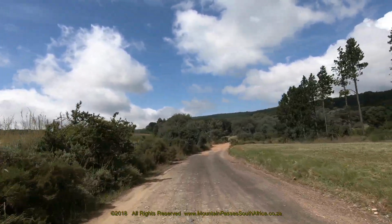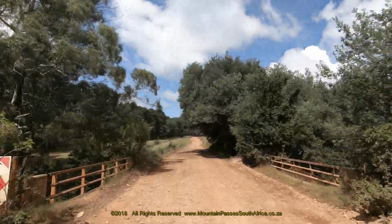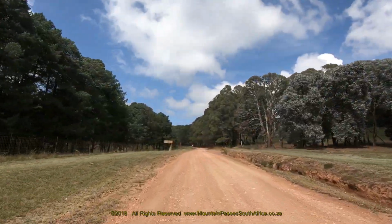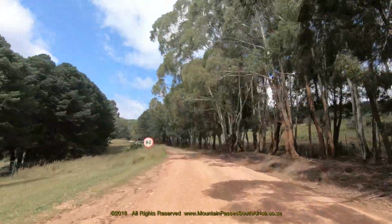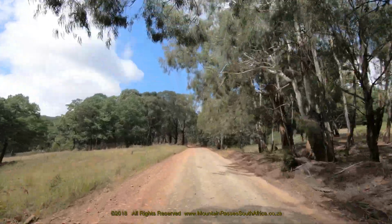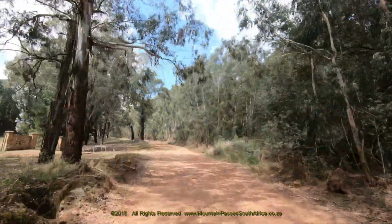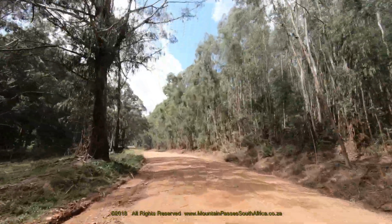If you don't want to drive in mud, then rather drive this route in the drier winter months. Rain and mist mainly occur during the summer season. Always drive with your headlights on in any logging or forested area to ensure you are visible to other drivers. At the 3-kilometer point, in a tunnel of huge eucalyptus trees, there's space to pull over on the left.